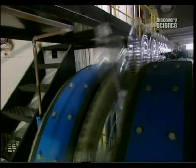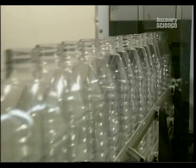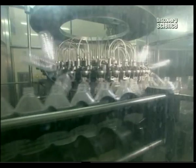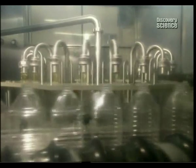Another automated production line bottles the juice. They circulate in a row on this conveyor. Bottles are washed and disinfected with hydrogen peroxide in this sterile room. Then they're rinsed with sterile water before being carried to the filling location. Each minute, 120 bottles are filled with pasteurized apple juice and sealed with a cap.